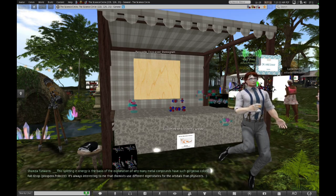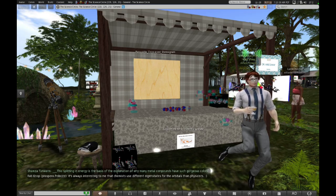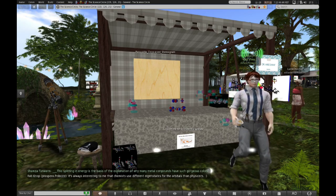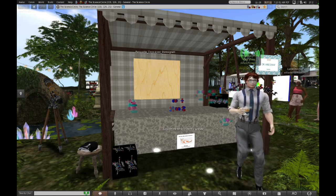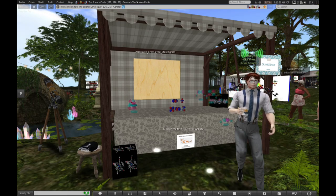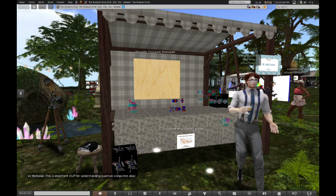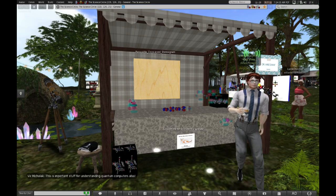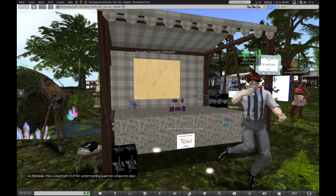Well, this splitting in energy is the basis of why so many metal compounds have such gorgeous colors, and it's basically the basis of what's called crystal field theory, which is used by geologists to explain the color of rubies, emeralds, sapphires, azurite, all the beautiful copper, chromium, iron compounds that exist in nature. I'm going to stop that. Yeah, yay, it stops. Eventually. No. Click. Okay, I didn't click on it right.